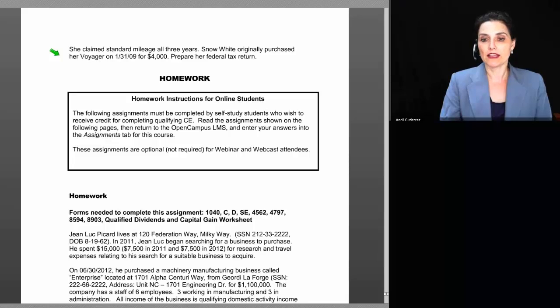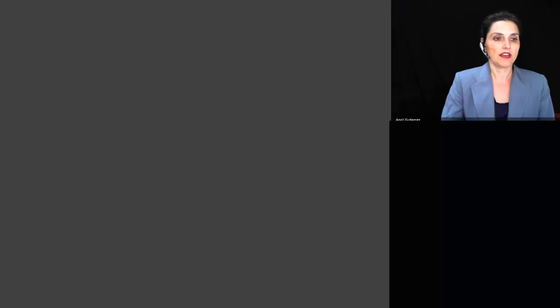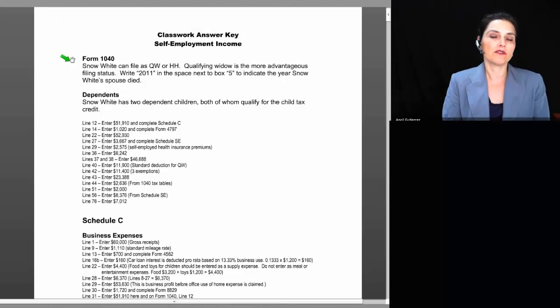So at this point, I am going to pull up the answer key just so my live students can see what we had to say about Snow White's return. And I'm going to give you basically a verbal description of some of the things you need to be thinking about with regards to Snow White's return, show you a few of the numbers that we calculated, and then we'll look at the forms together.